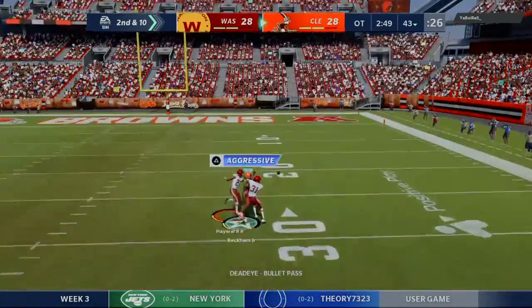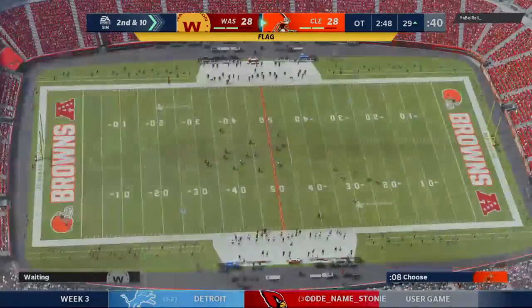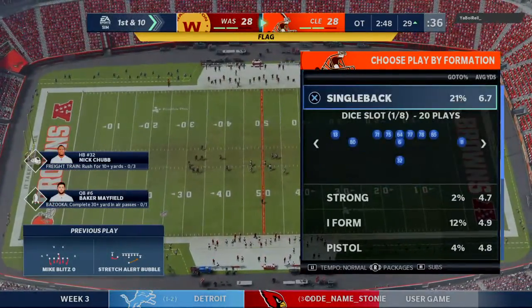He'll let it go deep for Beckham, and that's going to wind up incomplete. However, we do have a flag down. Let's check in with our referee.